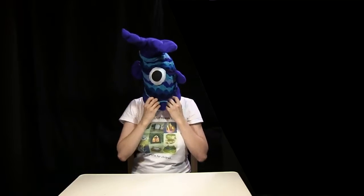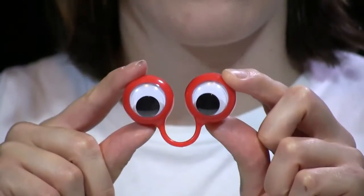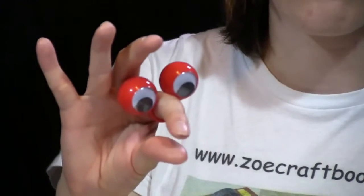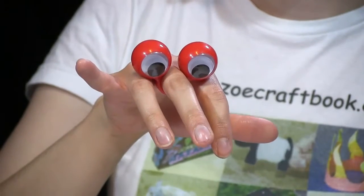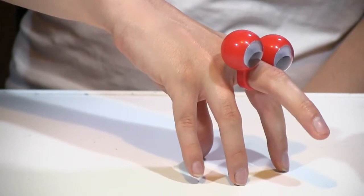Hello! Sometimes you can wear your puppet on your head. You can make puppets using pom-poms. Now, you can get these pairs of eyes with a little hook underneath that just act as eyes for your hands. So I can make a person, I can make a chicken, I can make a fly, and I can make an elephant, and all sorts of things.